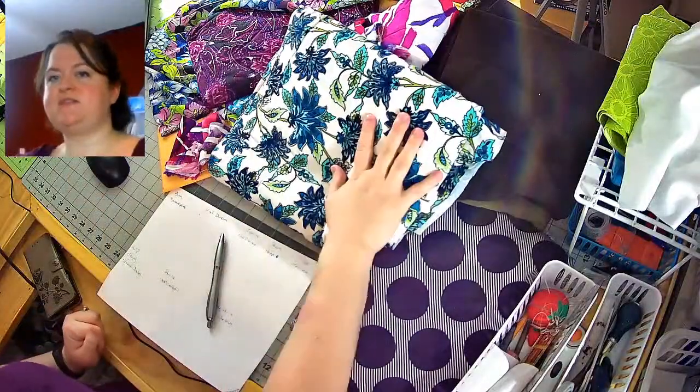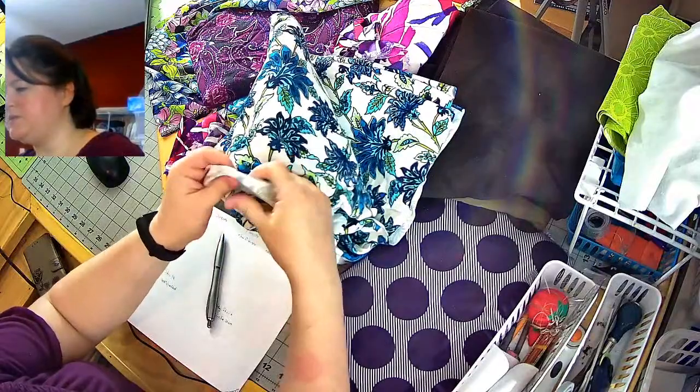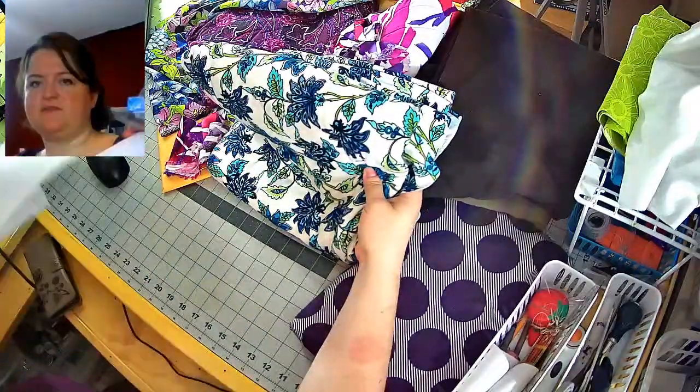So this is a knit fabric. Let's see, where is work and chat? Ta-da! Okay, so this fabric is a very soft knit. It feels like a double brushed poly. It might be a single brush. No, I think it's double brushed poly. Super soft, and I was kind of hoping to make a maxi dress out of it.